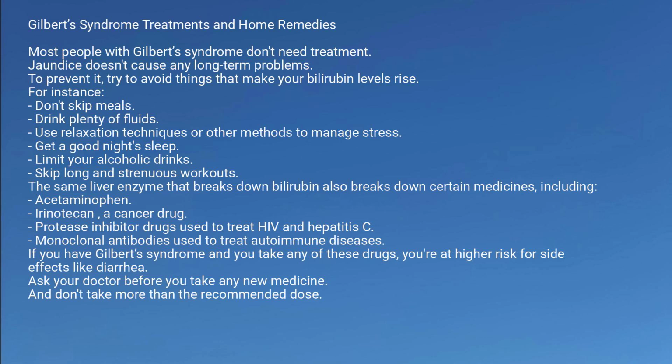The same liver enzyme that breaks down bilirubin also breaks down certain medicines, including acetaminophen, irinotecan, a cancer drug, protease inhibitor drugs used to treat HIV and hepatitis C, monoclonal antibodies used to treat autoimmune diseases. If you have Gilbert syndrome and you take any of these drugs, you're at higher risk for side effects like diarrhea. Ask your doctor before you take any new medicine, and don't take more than the recommended dose.